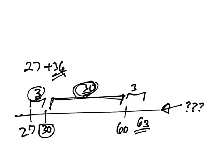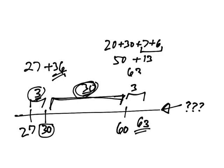I'd much rather see 20 plus 30 plus 7 plus 6 is 50. Remember, 7 plus 6, that's 7 plus 3 plus 3, so 50 plus 13.